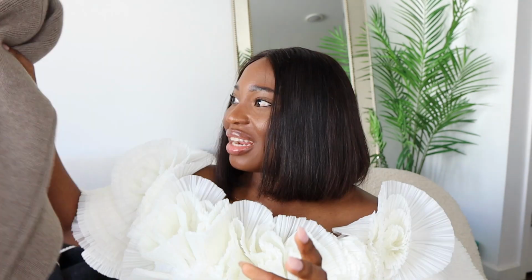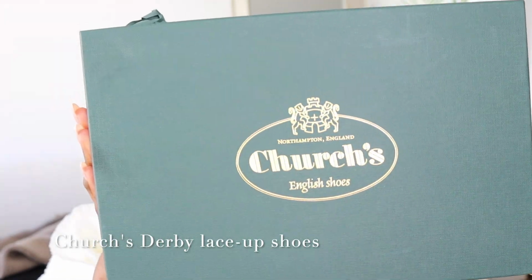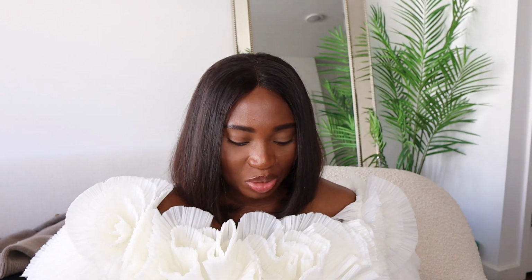All right, so moving right along, I got this pair of derby shoes from, I think, Farfetch. It's called Church. It's an English brand, so it's very unique. It's not something that you typically would see people rock. So I'm so glad I picked it up because the leather quality is just up to par. So this is what it looks like. Something I'll wear while I'm in London or anywhere really, but it's very chic and very unique in its style. It's also very comfortable, if I might say so. So I was really pleased about the quality and the comfort level that this shoe comes with.